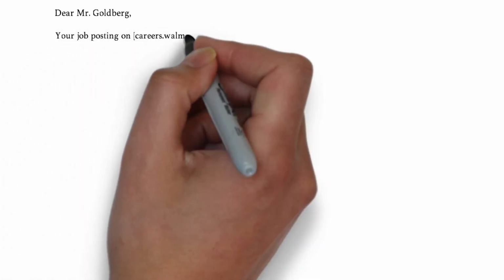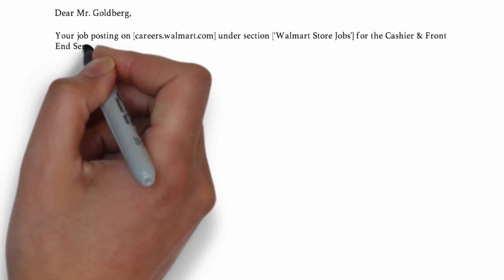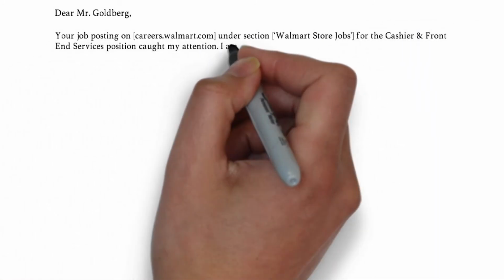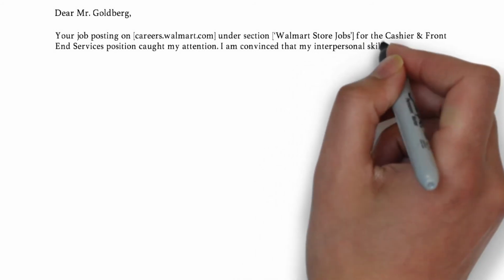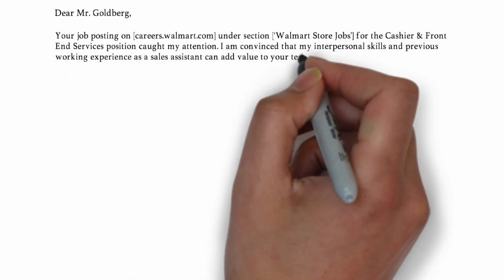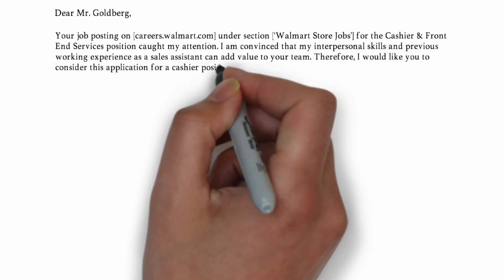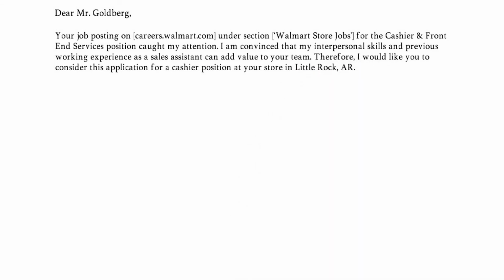In the first paragraph, also called the introduction, you need to answer the what, where and why questions. So what position are you applying for? Where did you find the vacancy? Why you? And at which establishment would you like to work? Make sure to answer these questions, because it proves your attention to detail and ability to communicate clearly.